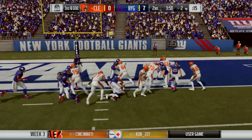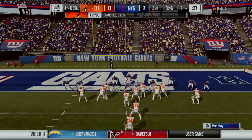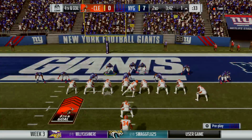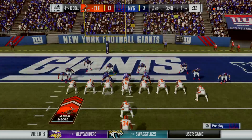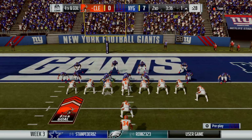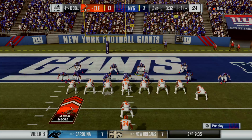They'll run forward with Hyde. No gain on the play. And what to do now on 4th and goal? Now this feels like old school football because this has turned into a good old-fashioned goal line stand. So on offense, what do you do now? Do you decide to run it or throw it if you go for it on 4th down?